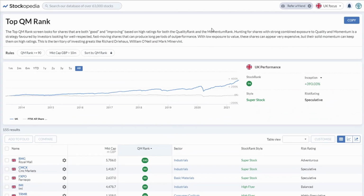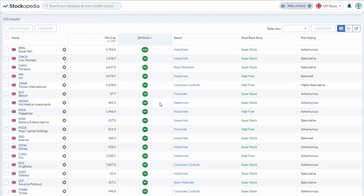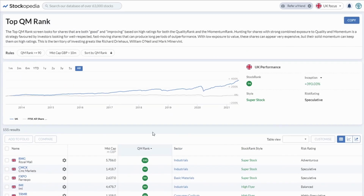And what Stockopedia have done, just for a bit of background, is that they use screening rules to select a portfolio of 25 stocks every quarter that fulfill these criteria. So it's any stock over 90% and that has a market cap greater than 10 million. And then they pick the top 25 stocks each quarter, buy them, hold them for 3 months, and then repeat the process in 3 months' time, selecting the top 25 stocks. And as you can see from the graph, over the course of nearly 8 years, it's returned close to 400%.